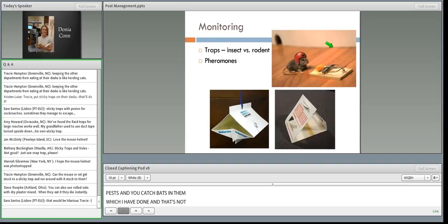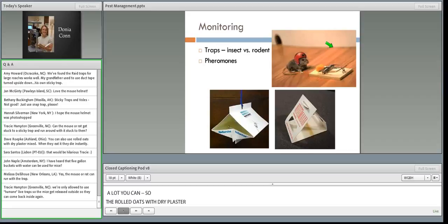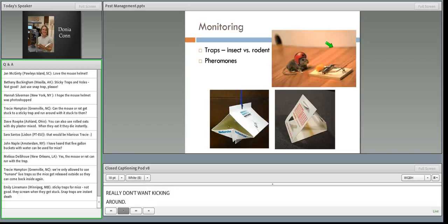The rolled oats with dry plaster seems like a good idea, but again, where are they going when they die? Because it's that carcass that we really don't want kicking around. The 5-gallon buckets with water, generally I've always had that on hand for when I've trapped them and they aren't quite dead in the trap, and then you drown them and then throw it away.